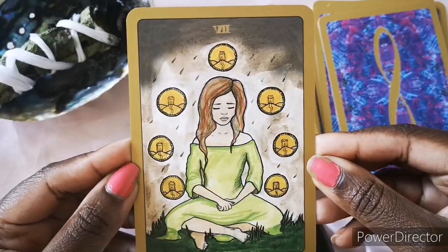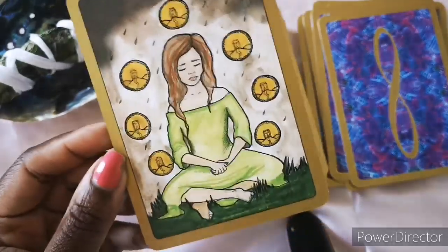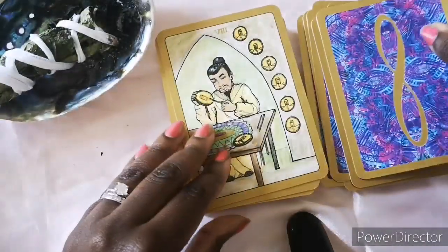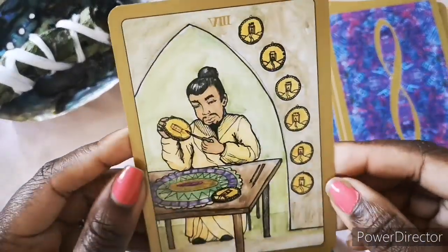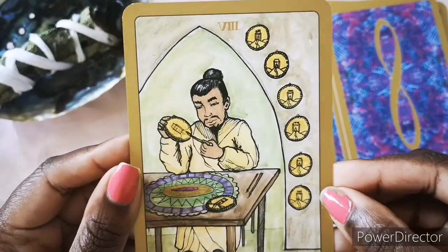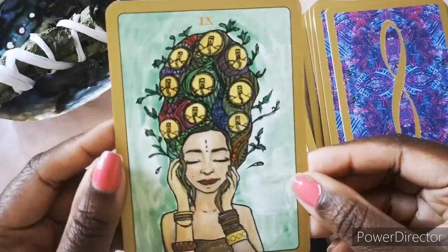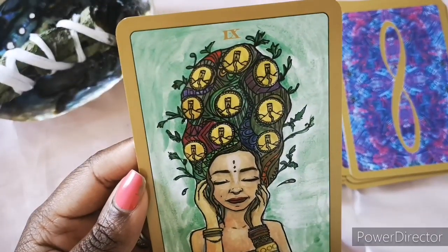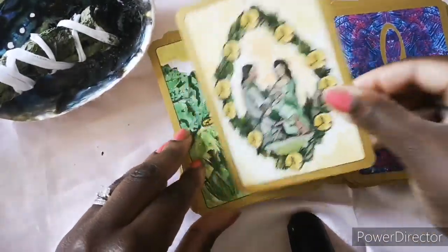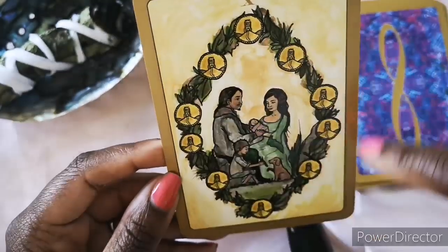Then we have the Seven of Pentacles. So yeah, just waiting for our fruits to grow. Then we have the Eight of Pentacles, working hard and concentrating on the details. Oh, I'm loving this. This has Erykah Badu vibes. Then we have the Nine of Pentacles. Then we have the beautiful, complete Ten of Pentacles. Look at that beautiful family framed inside the Pentacles.